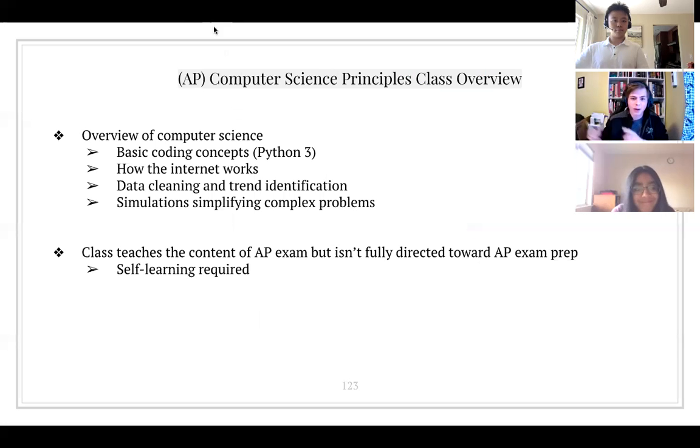Yeah, on to CSP. Hi, I'm CSP. So sorry, one second. Okay, so the Computer Science Principles class is meant to give you an overview of what computer science is like. So it'll help you figure out if you want to go into computer science in the future or do CSA, and maybe which fields you're interested in.